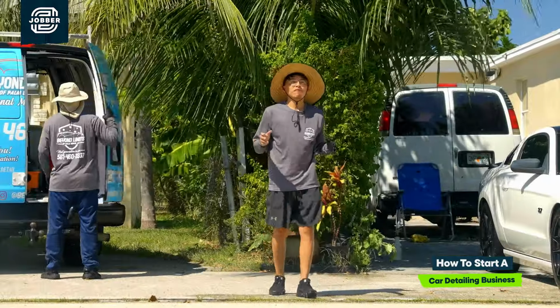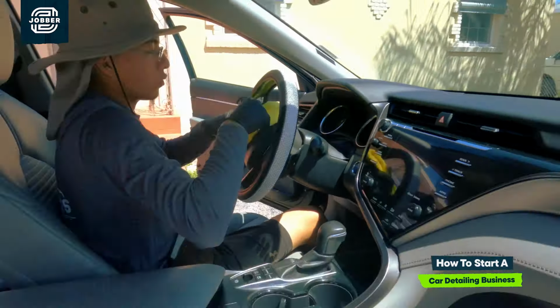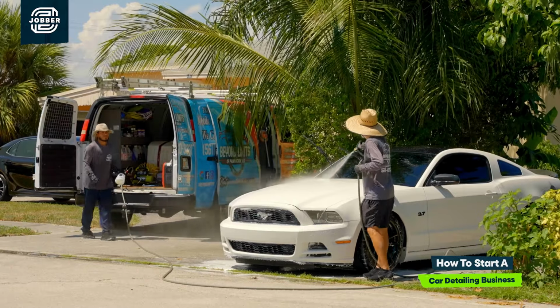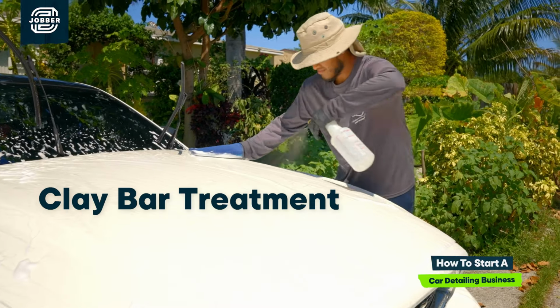A good thing about having your details real close to each other is that you can do them back to back, saving you time and gas. On the Toyota Camry, we performed a premium wash, which is a maintenance interior and exterior detail. That job was $120. On the Ford Mustang, we performed a deluxe detail, which is pretty much a deeper cleaning on the inside. And on the exterior, we performed a clay bar treatment as well as added a wax.